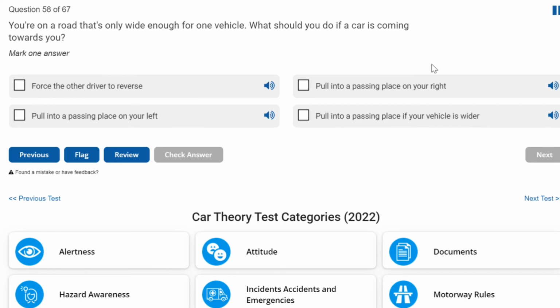You're on a road that's only wide enough for one vehicle. What should you do if a car is coming towards you? Force the other driver to reverse. Pull into a passing place on your left. Pull into a passing place on your right. Pull into a passing place if your vehicle is wider.